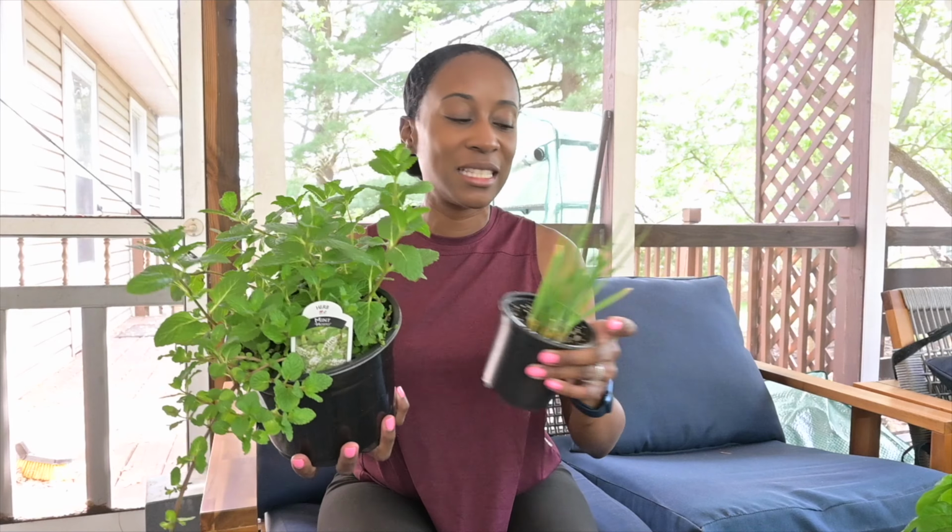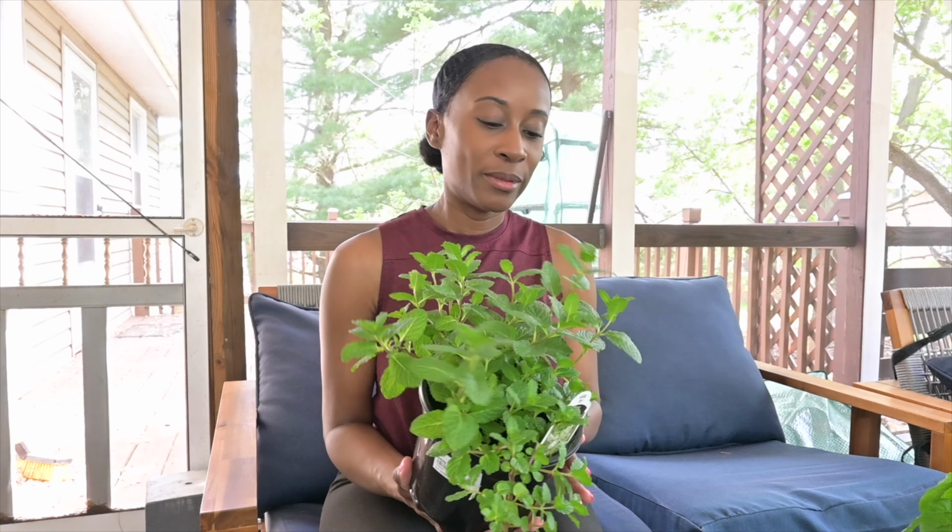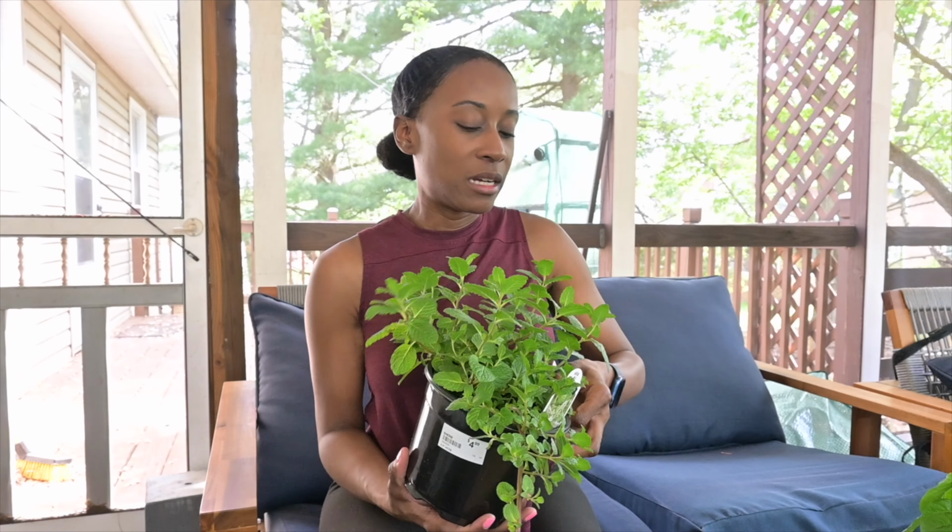invasive. Invasive in the sense that if you pot them with other plants, like if I were to put all of these together in one planter, the mint plant would take over because these grow wild. It's almost like the more you cut them, the more they grow. So I got this one. I've also seen regular mint, spearmint, but mojito mint is the one that I was on the hunt for.